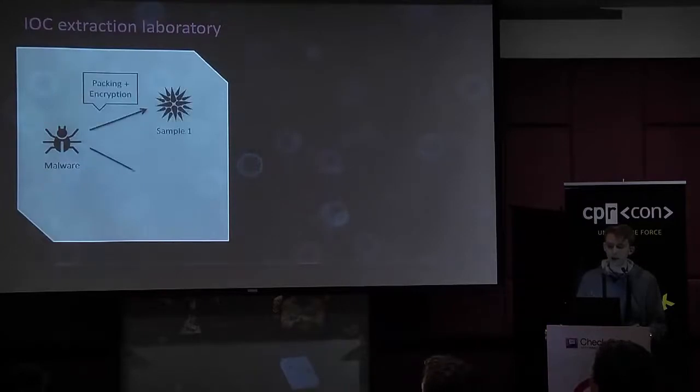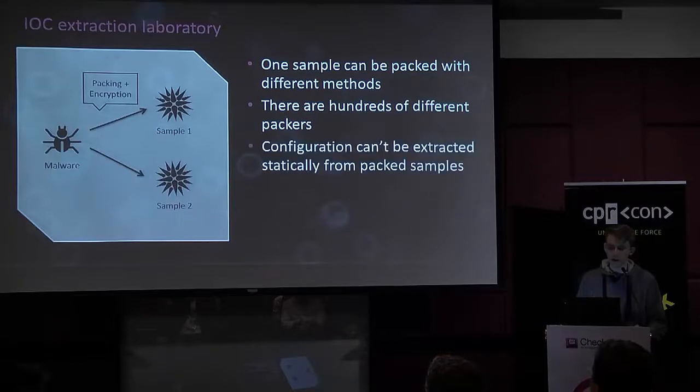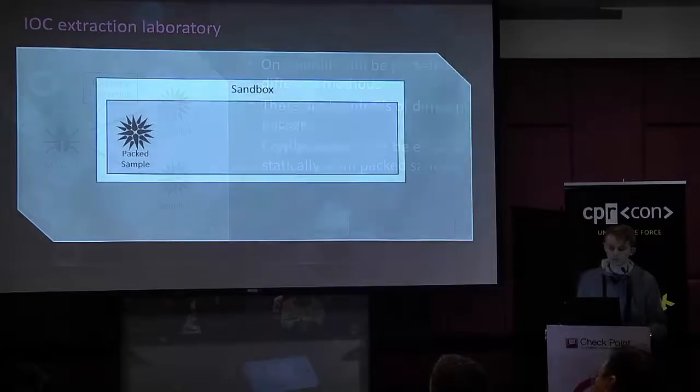Packing and encryption help malware creators to circumvent static detection of the malware and to complicate the research process. One sample can be packed and encrypted with different methods using different keys, therefore every packed sample is unique. There are hundreds of different packers. We can spend a lot of time to create an unpacker for some case, but not for all of them. Therefore, configuration cannot be extracted statically from all packed samples.